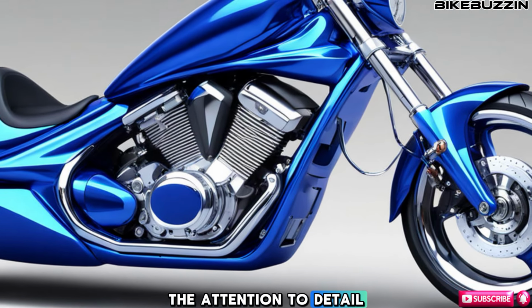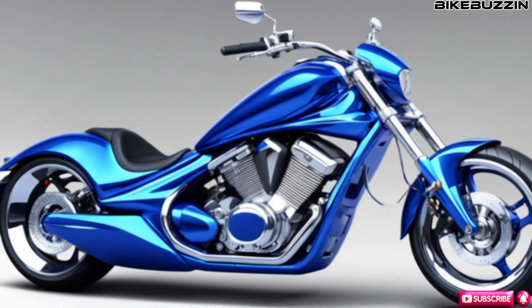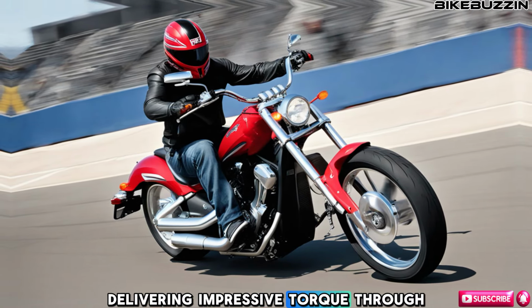The attention to detail in the chrome accents enhances its visual appeal, making it a perfect choice for those who love aesthetics. Engine and performance. Under the hood, the Fury is powered by a robust 1312cc V-twin engine, delivering impressive torque and horsepower.